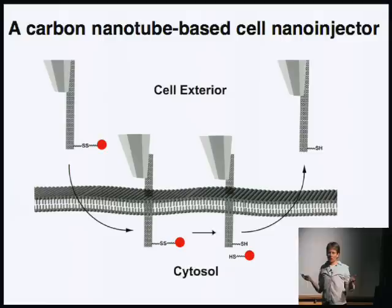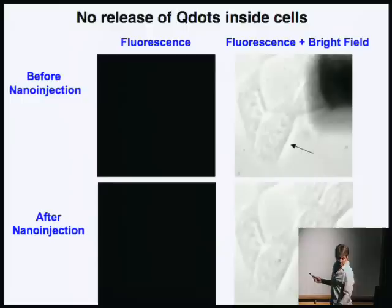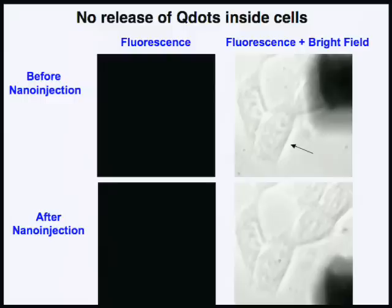They're not covalently attached. Well, Ching did a control experiment to address that possible criticism by simply making a linker molecule that lacks a disulfide bond here, but still has the pyrene and everything else. So there's no disulfide reduction possible. And now the question is, do the dots come off the tubes under these circumstances? Okay, and here's the tube. It looks just like the other tube. Well, no, they don't. So here's a before and after picture where a target cell was nano-injected, and he could hold that needle in there for 30 minutes, an hour.